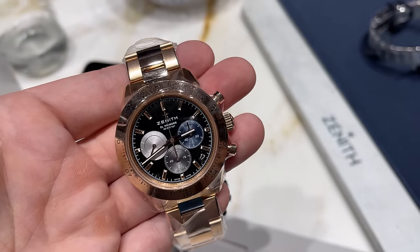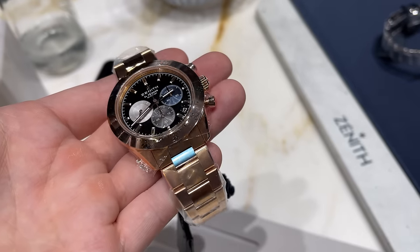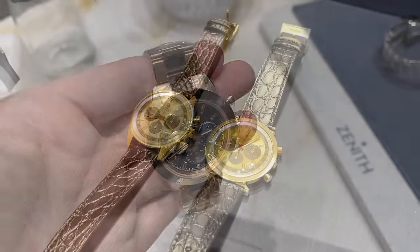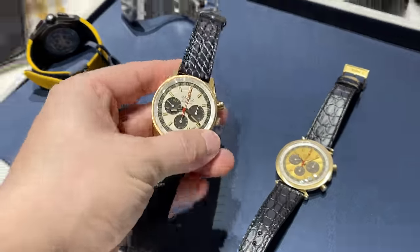The full gold Chronomaster Sport, definitely a heavy hitter. And now my highlights from the boutique, the Zenith icons.